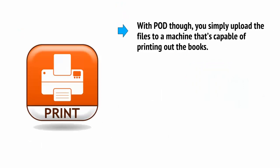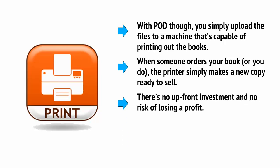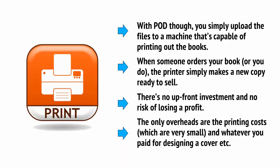With POD, though, you simply upload the files to a machine that's capable of printing out the books. When someone orders your book, or you do, the printer simply makes a new copy ready to sell. There's no upfront investment and no risk of losing a profit. And the only overheads are the printing costs, which are very small, and whatever you paid for designing the cover, etc.